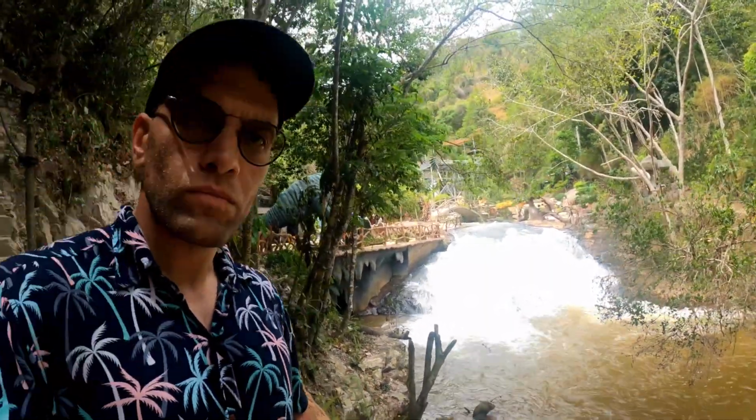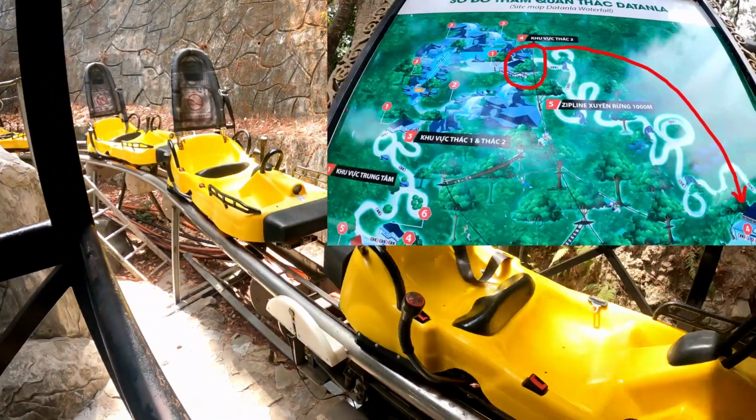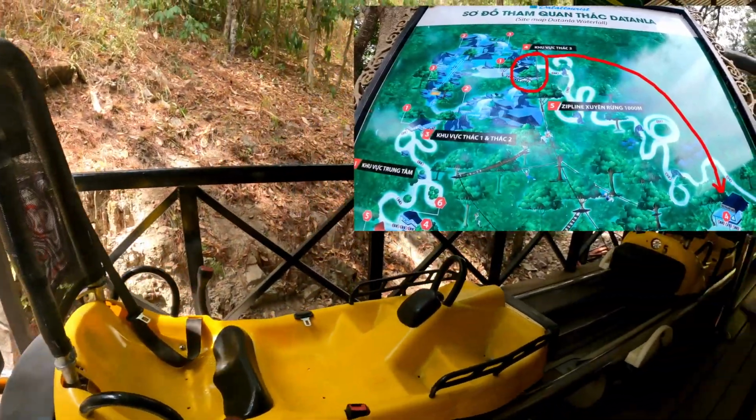I reached the end of the roadmap, one way entirely by walk, followed by the roller coaster 3 on my way back to one of the main entrances of the park.